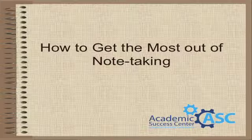Today, we're going to talk about note-taking. Note-taking is an important skill for college because it assists students in retaining information from their classes. Did you know that if you don't take notes, you are probably going to forget at least 60% of the lecture information within 2 weeks?